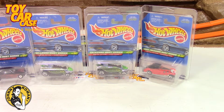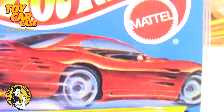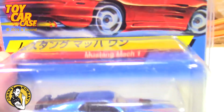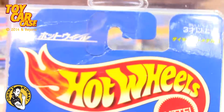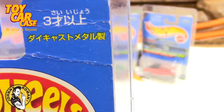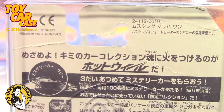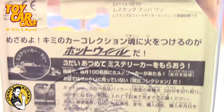So, then I've got this card, which is very interesting to me. One, because it's a red card, but look. It's a Mustang Mach 1 on a foreign card. Look at that. Isn't this cool? I just totally love this. I know, such a geekoid.